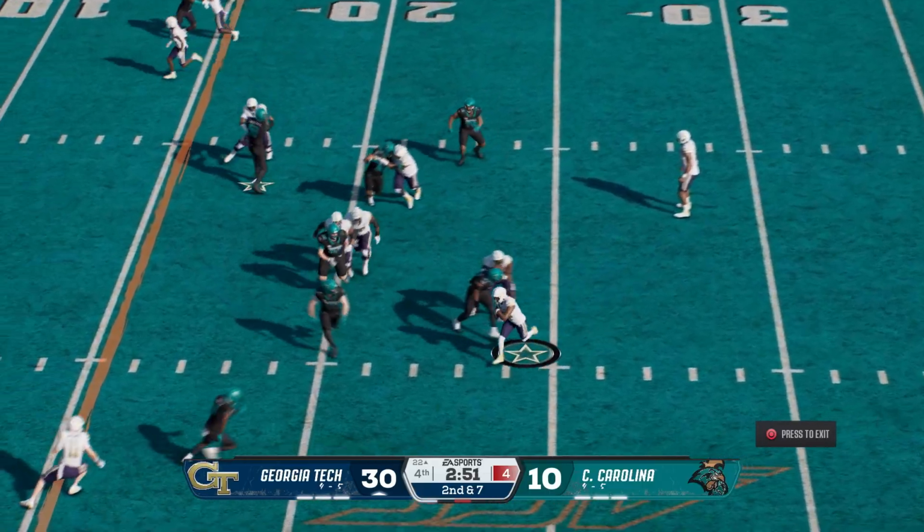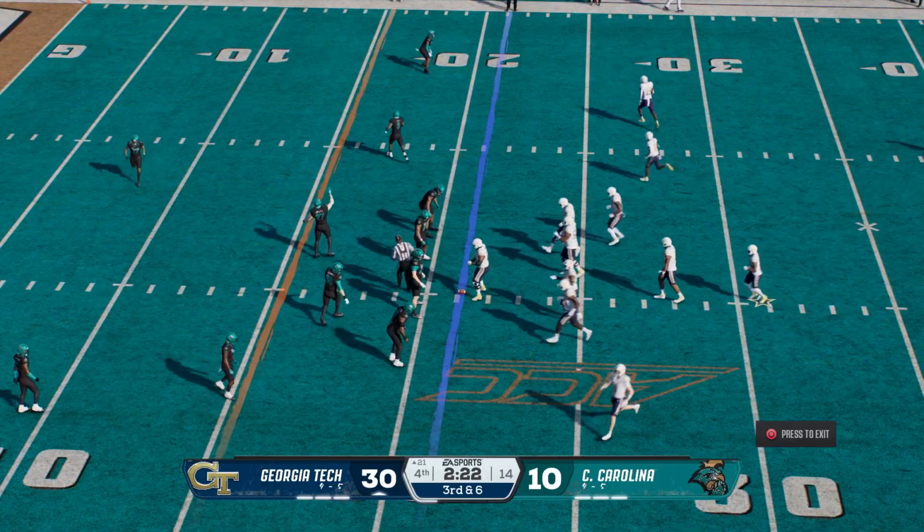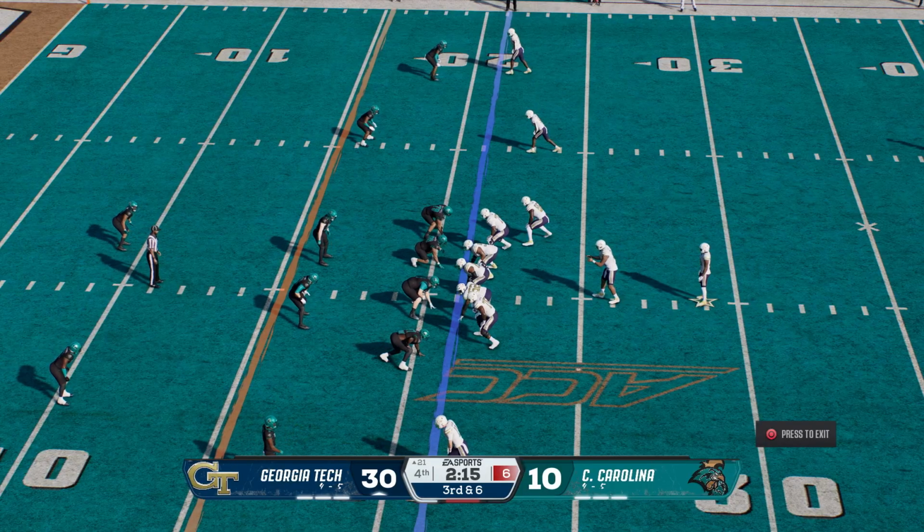They'll go with a direct snap. They'll put the brakes on him at the 21, give him a yard. Facing 3rd and long from the 21 and hoping not to settle for a field goal.